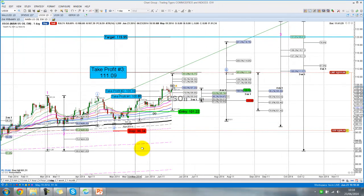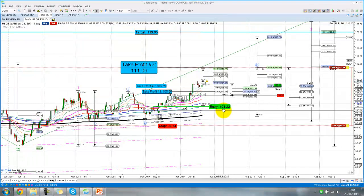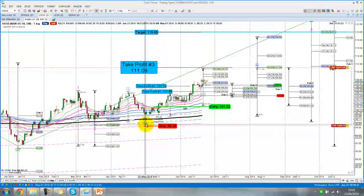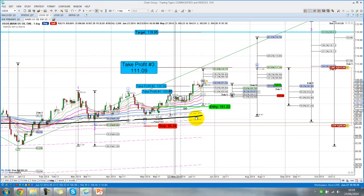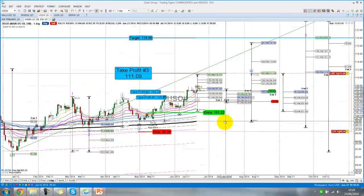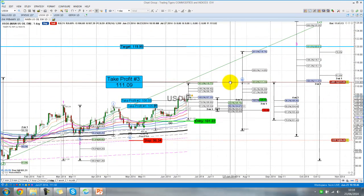So currently we have a trade right now which we took at 101.22, riding the wave 3 of the minute degree. That's in blue and in circles, and our stop loss is at 96.34, and we're looking to exit this trade at the 161.8 level. So that's 111.14, and that will be a good location to end that particular trade.